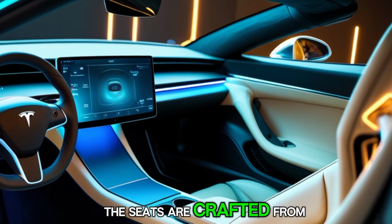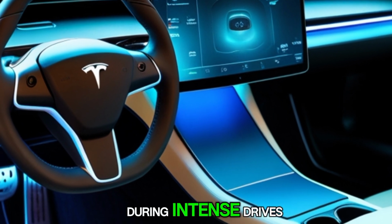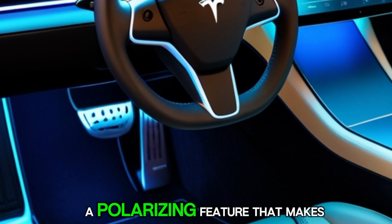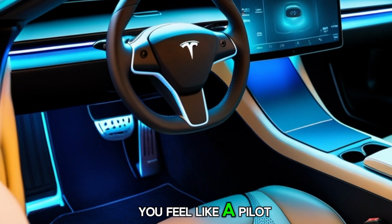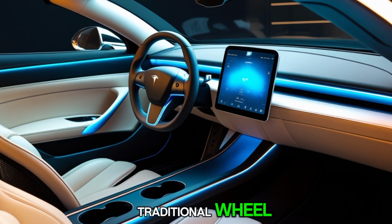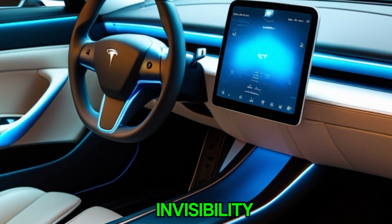The seats are crafted from sustainable materials, offering both comfort and support during intense drives. And then there's the yoke-style steering wheel, a polarizing feature that makes you feel like a pilot every time you grip it. While some may miss a traditional wheel, Tesla insists this design enhances driver engagement and visibility.